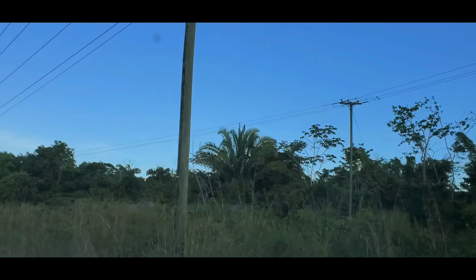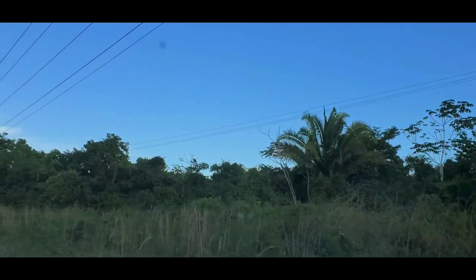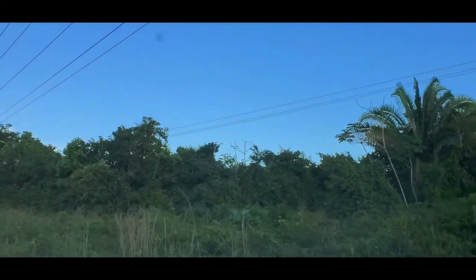Right by the ruins, so I'm looking forward to being able to maybe just walk to the ruins, like I mentioned.